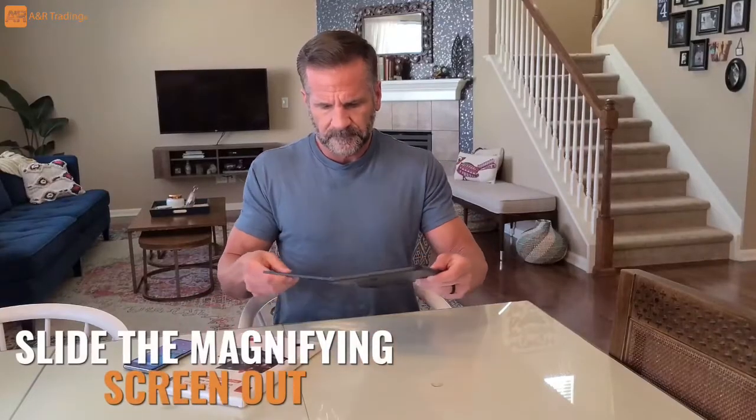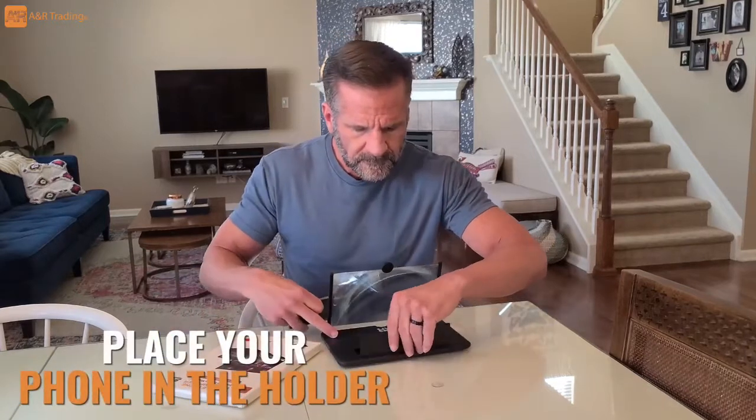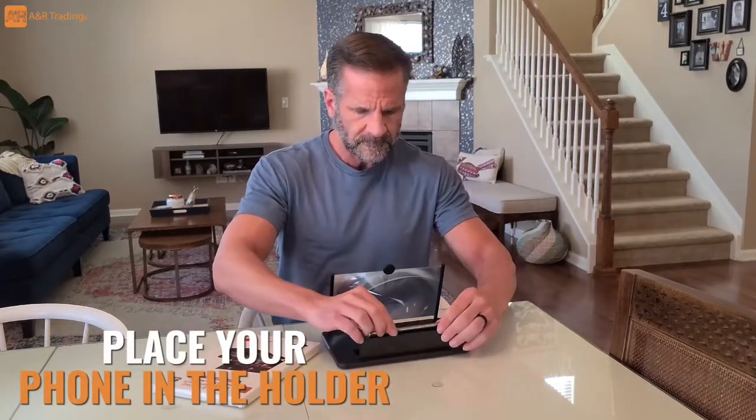The screen magnifier is super easy to use and comes with everything you need. Simply slide the magnifying screen out, place your phone in the holder, and start enjoying big HD quality action. Easily adjust the screen angle for comfortable viewing.